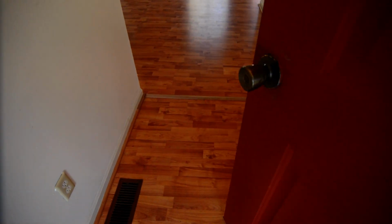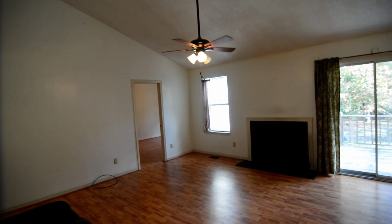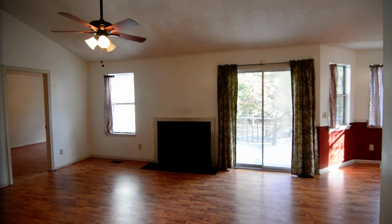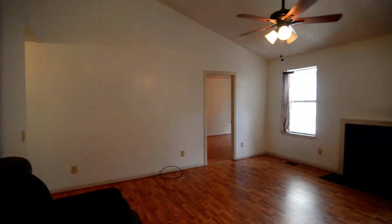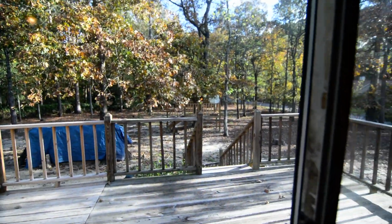And as we enter, you can see the laminate hardwood flooring that starts here in the foyer and continues throughout most of the home as well. So now we're in the living room. You can see there's vaulted ceilings, a ceiling fan in here, as well as a wood-burning fireplace. And then there's a sliding door that lets us out to the back. So we'll go ahead and take a quick look at that while we're here.